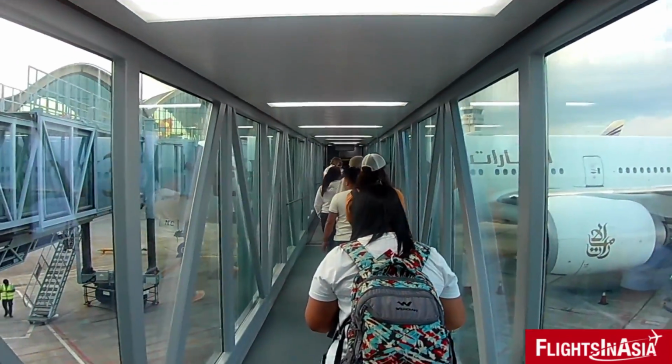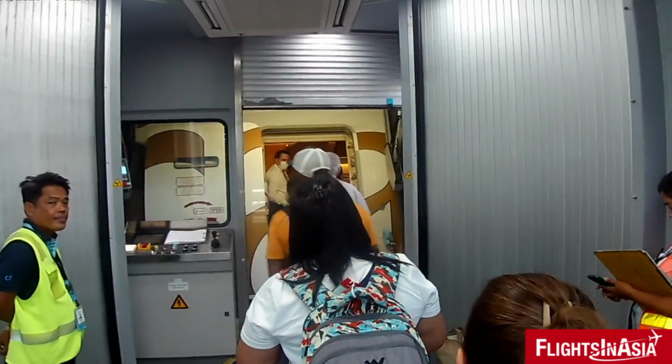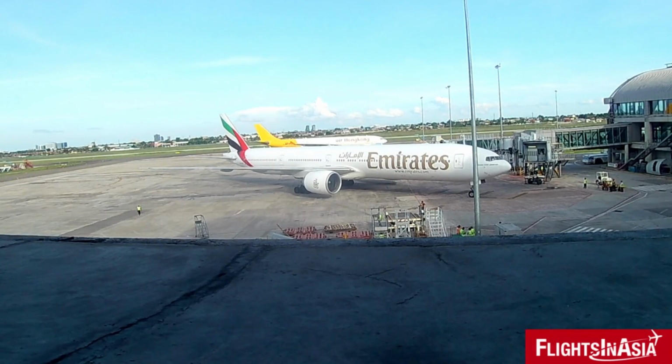Soon, it will be time for boarding at Gate 22A. On this route, Emirates operates its Boeing 777-300ER aircraft. It's one of the primary workhorses of Emirates, and it's the world's largest twin jet.